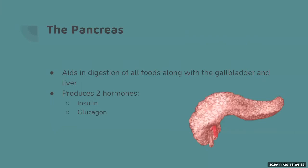The one thing that you need to know before beginning to learn about diabetes is the pancreas. Diabetes involves the pancreas very intimately. The pancreas aids in digestion of all foods, and it does this along with the gallbladder and the liver in the body. It excretes what we call digestive juices along with those two other organs to help you digest any kinds of foods you're eating.